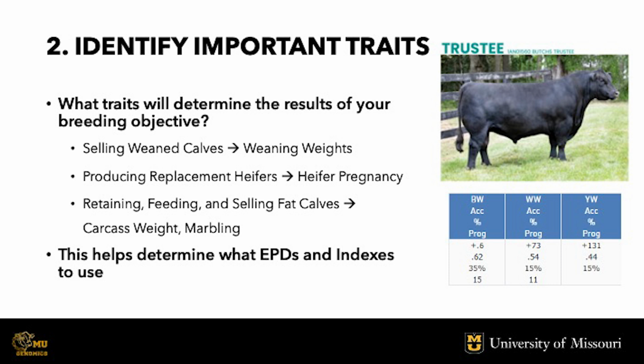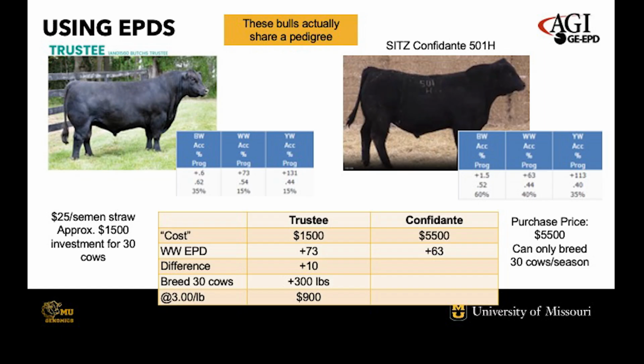And then the second number after that is the accuracy. So that is how confident the evaluation thinks that it is in that prediction. So the more numbers we have to back this up, the higher that number gets. And so you'll notice in this example, for weaning weight, the AI sire was young. He had a 0.54 for his accuracy, compared to the Sitz bull, when I pulled it, had probably had some progeny that were reported back, but his accuracy was 0.4. So a little bit lower. He probably had a little bit less information in the evaluation. That kind of surprised me that it's that low, the confidence.